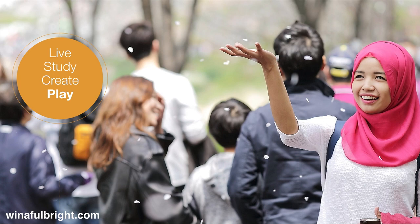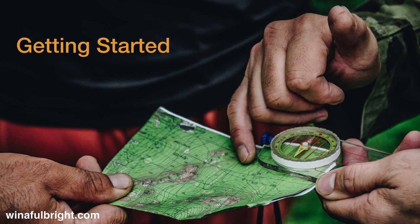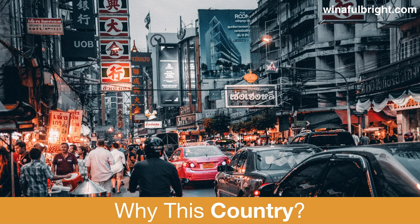Before going into the application components, we're going to tell you about the 3 questions that any successful Fulbright application answers. 1, why this country? As we mentioned, almost any country with which the U.S. has diplomatic relations can be your host country. What a successful application does is argue for why that particular country is the ideal host for your particular project.